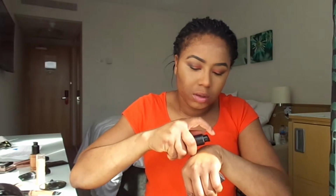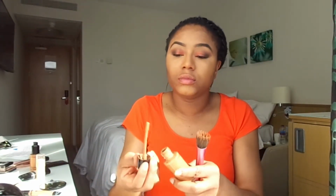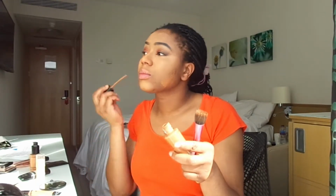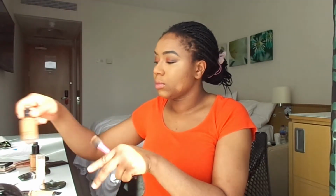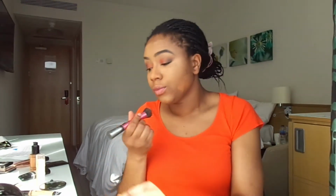And then at this point, I'm using the darker foundation, which is Studio Fluid NC50. That one is about to finish, so I'll just take that from Easton and use the pump like that.